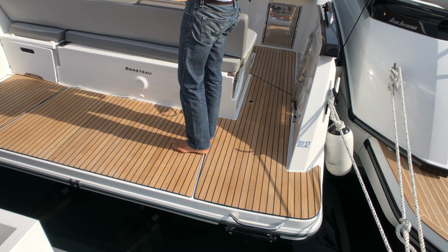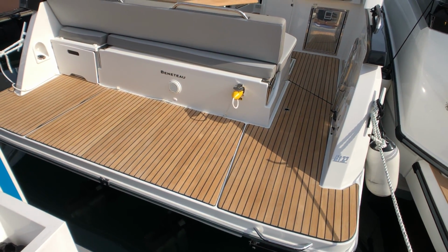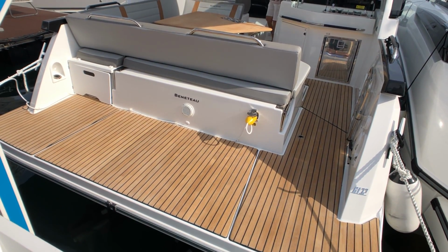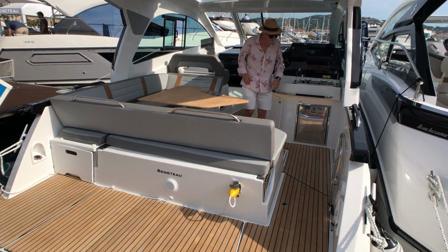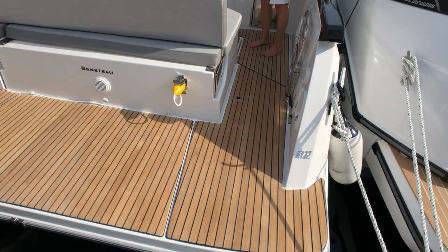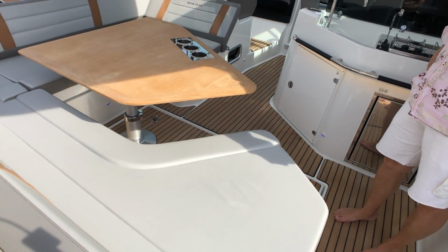When we look at the rear of the GT32, the first thing is the platform. This is an element from the express cruiser world. On the back of your boat, you need a big platform, so you are like on a terrace on your boat and on the sea. Terrace on the sea. So we will go aboard the GT32 to discover the cockpit.